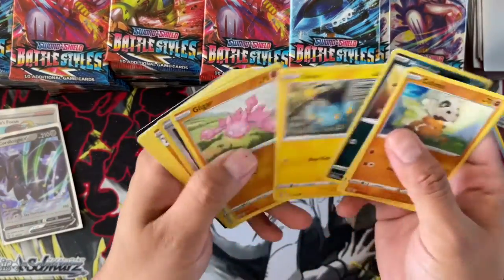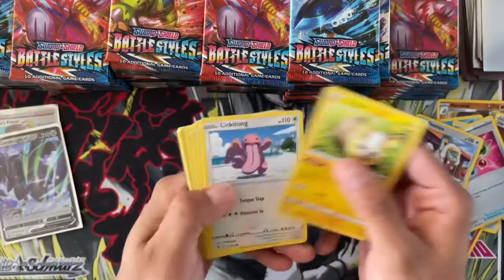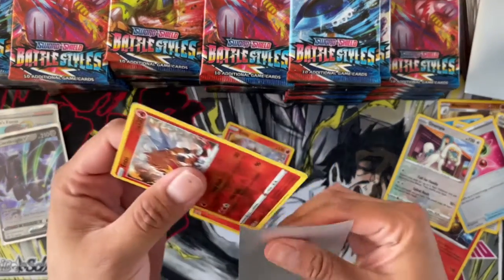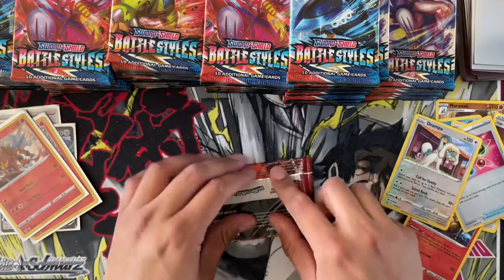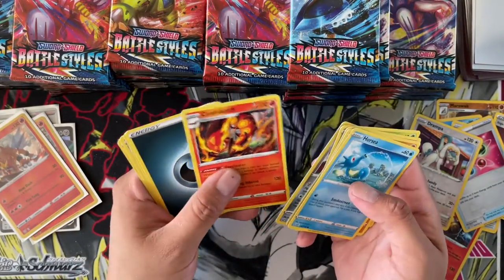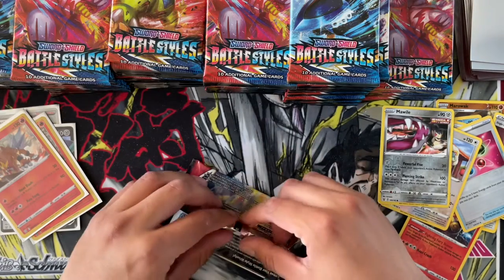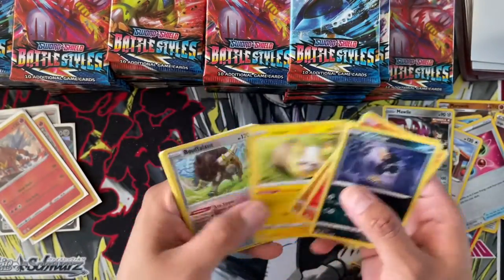Cubone. Oh, Entei, nice. Oh, back to back. Reverse and a holo. I'll put both in. Entei. Bouffalant.